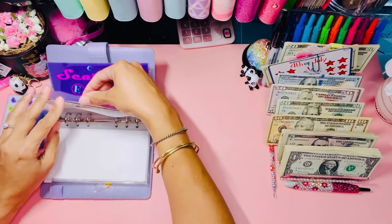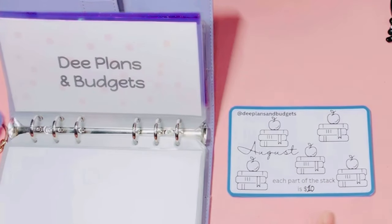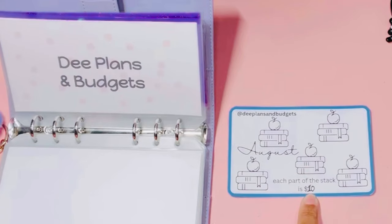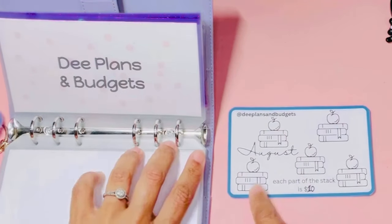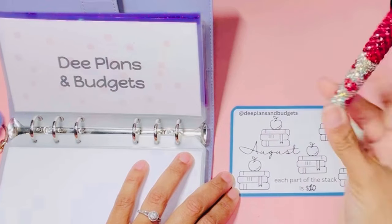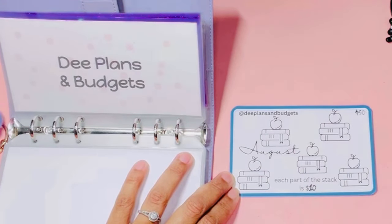So I already have the next one out here and we will go in and define it and put it on the table. So this is $10. We're on August now and it's saving $10 per little book icon with an apple on top. I can't wait to color this in. And so we'll make each one of these $10. So that'll be $50 total that we will owe ourselves next time to finish August off. So we'll bring another $50 for this one.